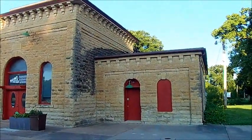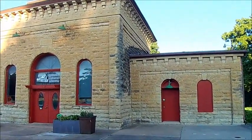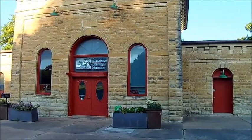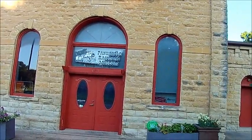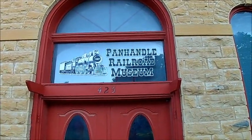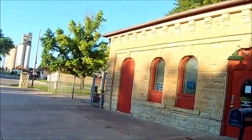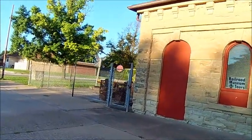Actually, there's a sign up here. It may not come out on the video, but it says erected 1882. And this is actually the Panhandle Railroad Museum. You can spend a lot of time in here if you so desired. They have a lot to look at. But anyway, we have a few things that we can look at out here.